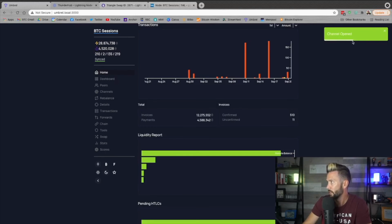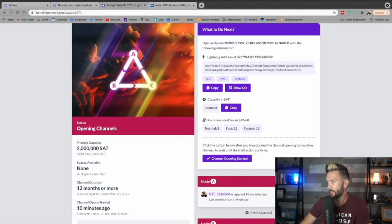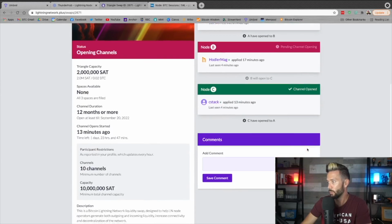Perfect. And we see channel opened, and that is all set. So that's all I need to do on my end. Okay. And I can now head back over to my swap, and I can hit the checkbox here, channel opening started. Wonderful. And also I can see that node C has already opened a channel, and we're just waiting on node B.